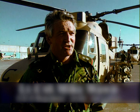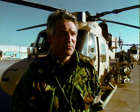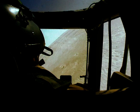We are the GOC 1 Division's anti-tank armoured reserve by way of helicopters. Now, the Gazelles obviously are not anti-tank helicopters, but they provide the eyes and the ears and the ability to direct artillery fire and control fighter air support, and also direct the anti-tank helicopters, the Lynx, onto any target. So the two are complementary.